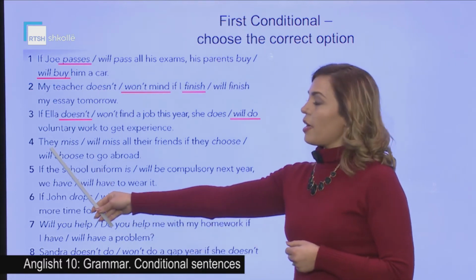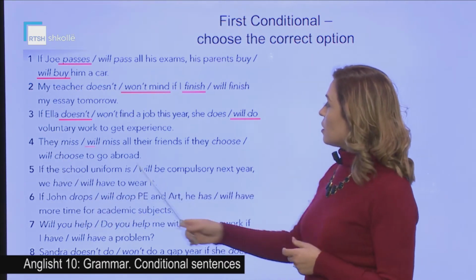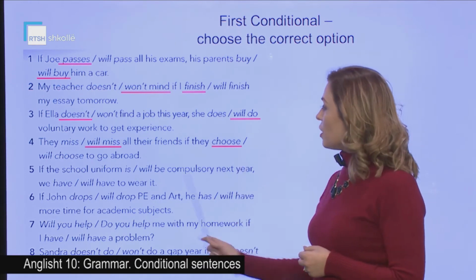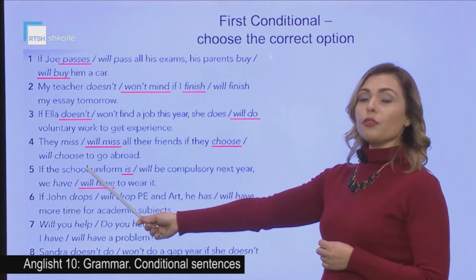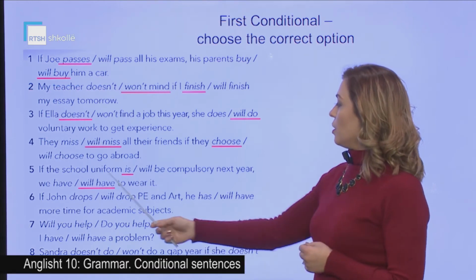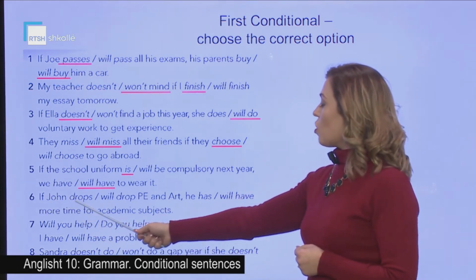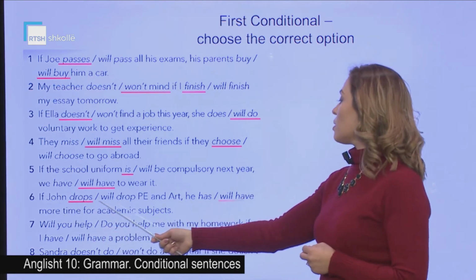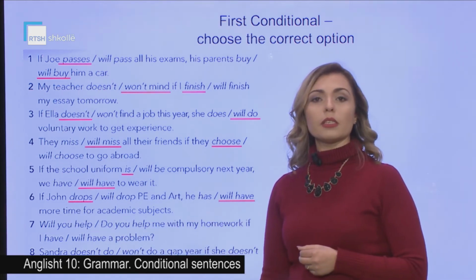Number four, don't forget you need will in the part that doesn't have if. So they will miss all their friends if they choose to go abroad. Number five, if the school uniform is compulsory next year, we will have to wear it. Number six, if John, if plus present simple, I'm repeating so that you will not forget it. If John drops art, he will have more time for academic subjects.